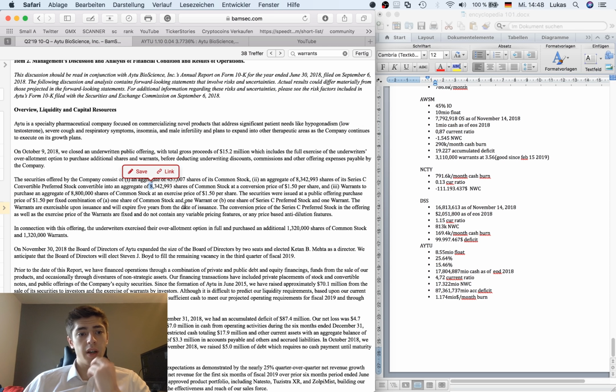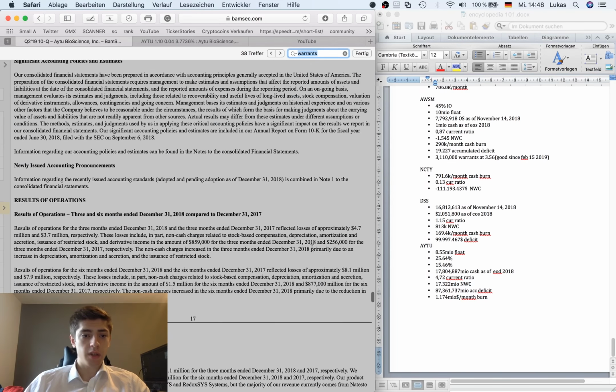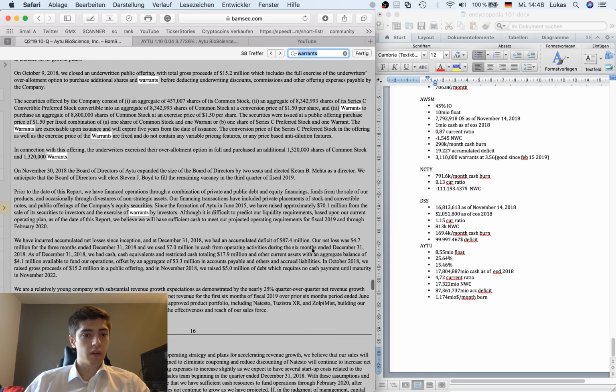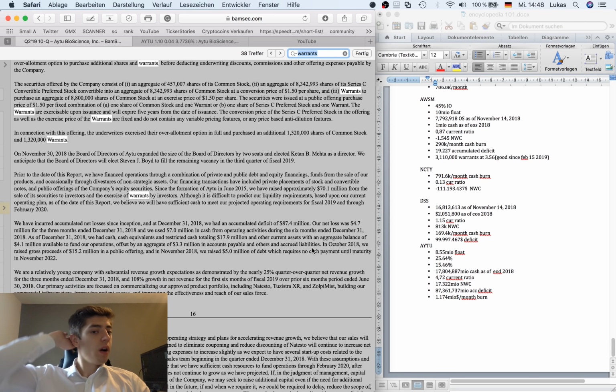So the Series B are convertible into 8.3 million shares at a conversion price of $1.5. The ones are useful in 5 years. Alright, so they were able to purchase more or get more of those warrants, and that's what they did, basically.